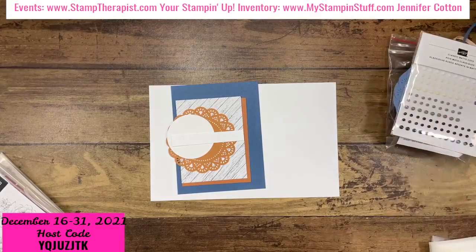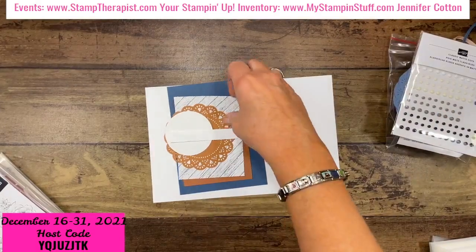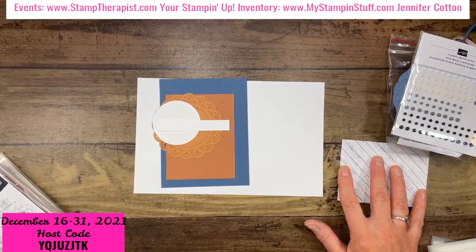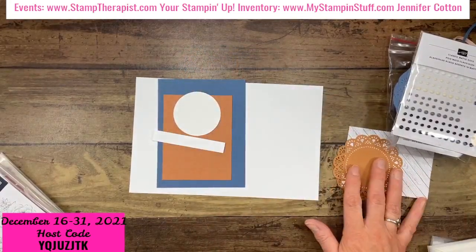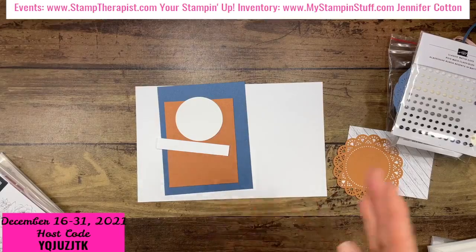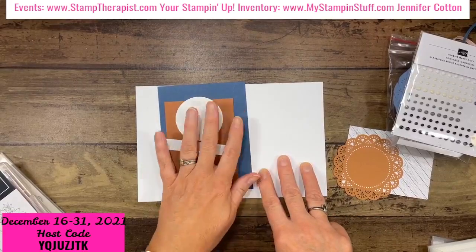Anyway, this is kind of how your class packet will be, but remember you cut your own designer paper, so that will be half of a pack, and you'll cut this piece out. And you'll have half a pack of doilies, so that'll be over there, but we'll cut everything else. For 3 cards, 4 designs, 3 of each, so we'll cut you 3 cards worth.